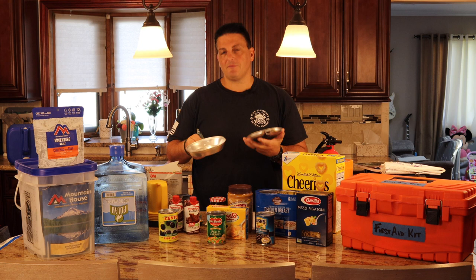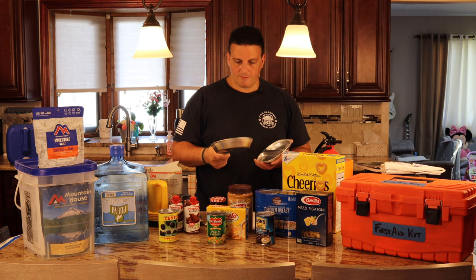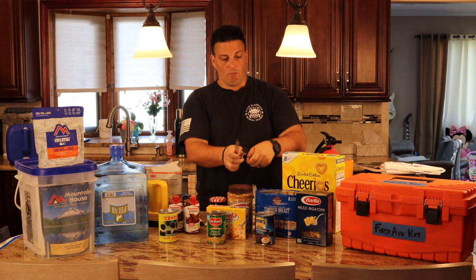The ones I have in mind are stainless steel. One side is like a pot or pan, which you could use to boil water, prepare any canned stuff or any food, heat something up. The other one you use is a plate. I got it with a mess utensils kit, which comes with a knife and a fork and a spoon and a can opener.